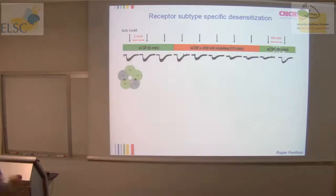So you can look at different types of receptors again. We record from layer 6 pyramidal neurons, for instance, that contain these alpha-4 beta-2 receptors. We apply acetylcholine a couple of times, and then we wash in a smoker's concentration of nicotine for 10 minutes. And then what you see is a gradual decline in the amplitude of the response to acetylcholine, and that recovers over 45 minutes or so after this protocol, after nicotine.